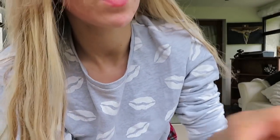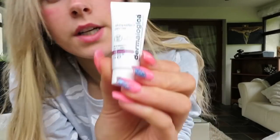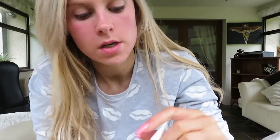So first of all, I'm gonna apply the Skin Perfect Primer from Dermalogica. I got this at an event I was at last week and I love the Dermalogica products, so I'm really excited to try this actually. And it's compact too, which means I can bring it to Ibiza next week, which is even better. So I'll apply this first. Might actually need a bit more.